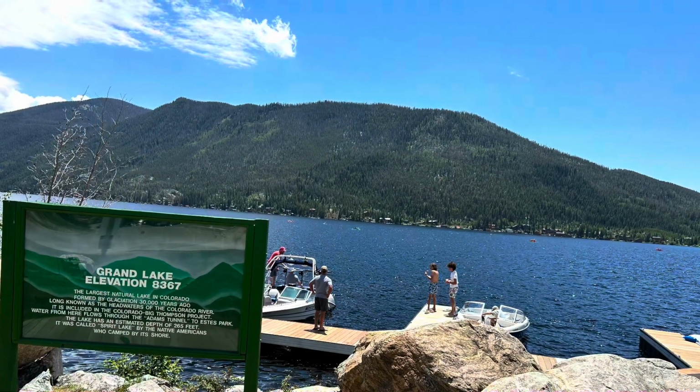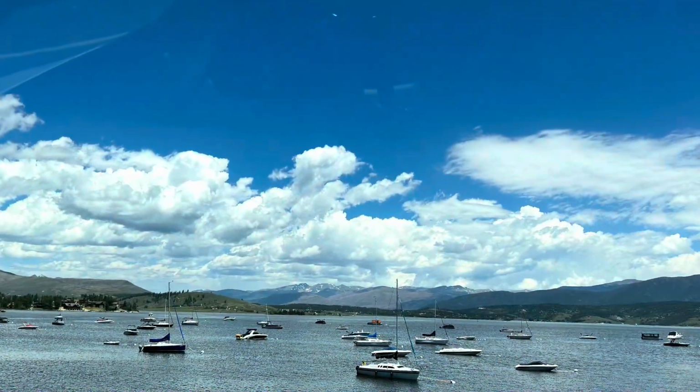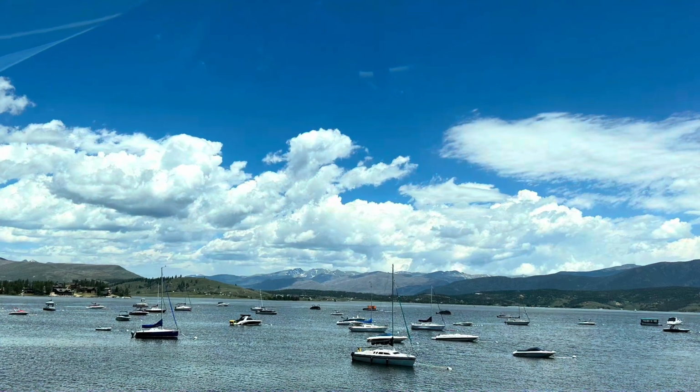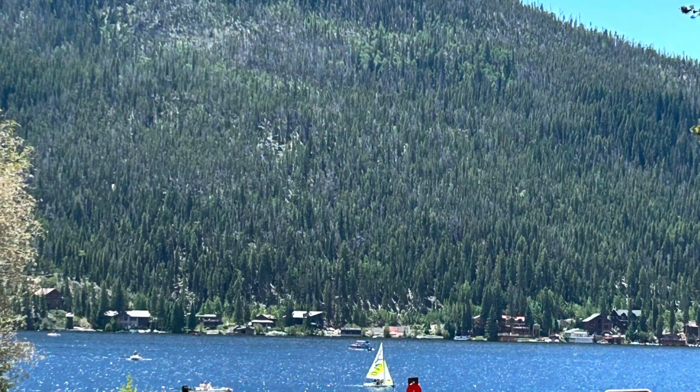We closed out our trip by heading out to Grand Lake. This was one of my favorite places. There are a ton of activities, restaurants, pizza, ice cream. You can do some paddle boarding, kayaking, or many other sports.